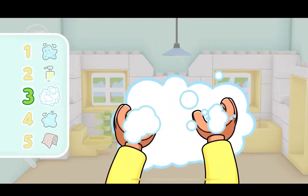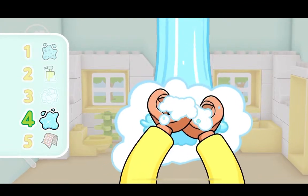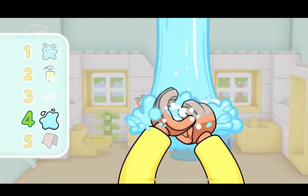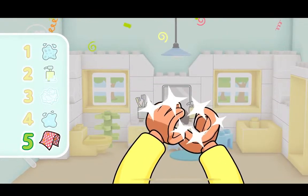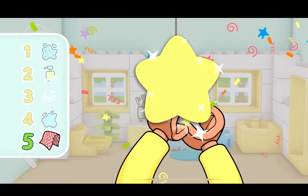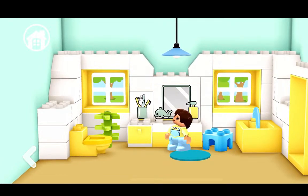Super song. Wash off the soap. And finally, dry with a towel. Super, thank you for the star. And you can also take a bath here. Maybe.